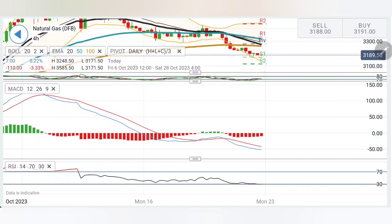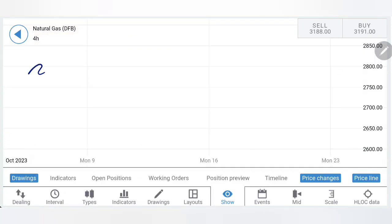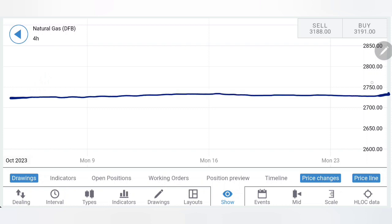So now we have seen the charts, it is time for me to define the trading levels and strategy for you all, so that you can trade natural gas profitably next week.